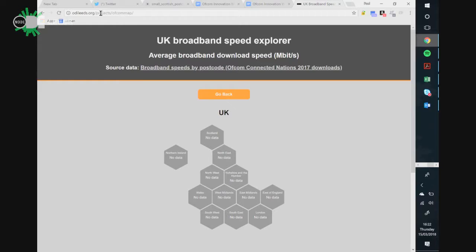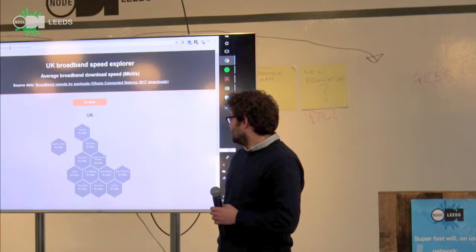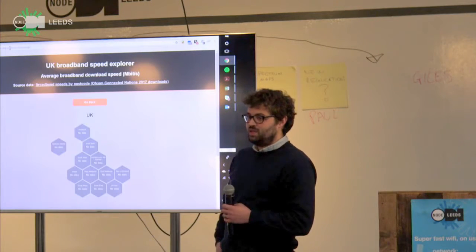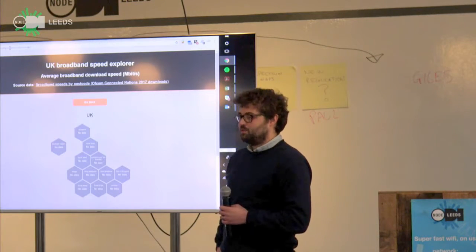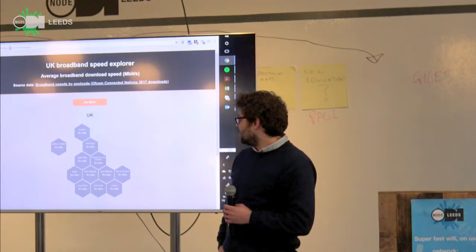So today we've been looking at how we can better visualize the open data that already exists on the Ofcom site. So we looked at the latest Connected Nations report and then took the broadband speeds by postcode and then did some number crunching to show how we can represent it at different geographical levels.